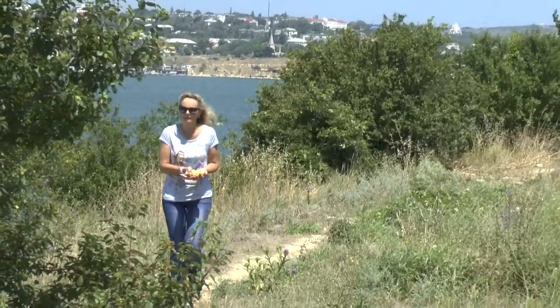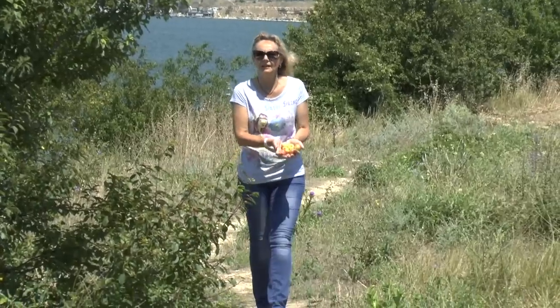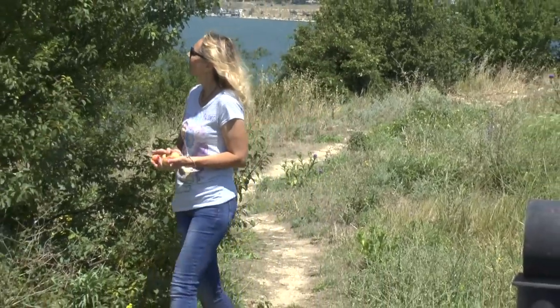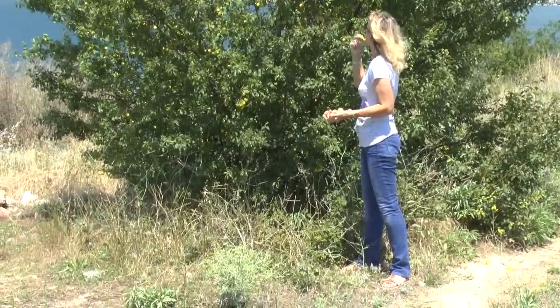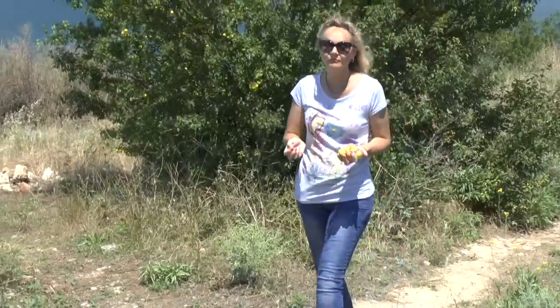And Tanya coming back from an expedition to find, what's the name of the fruit, honey? I don't know. You don't know what the name is? Grows all over the place. They're green fruit.